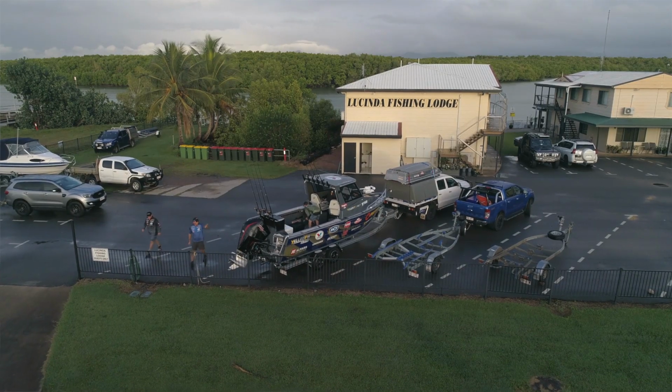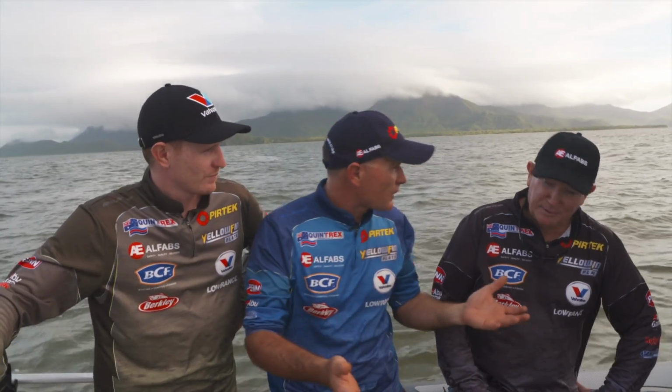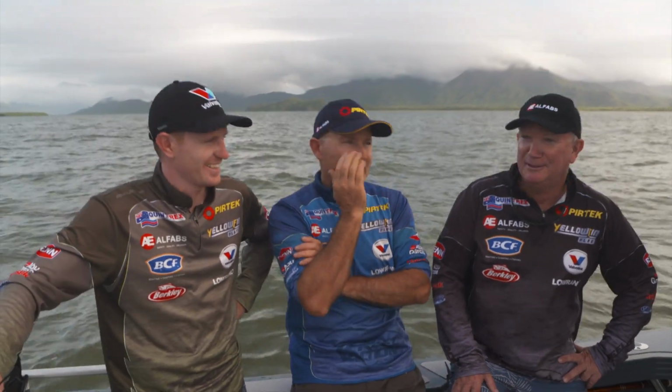Lucinda's there. We're staying at the Lucinda Fishing Lodge, and we're fishing the magnificent Hinchinbrook area for the next day or so, and we're going to go out and cast some lures around the inshore islands. The southeast has been blowing a little bit, but it looks pretty good at the moment. Coral trout, maybe a fingermark, trevally, some queenies out the end of the jetty, who knows? Lots of options in far north Queensland, I know that much. Maybe enough chat, let's go and find a fish.